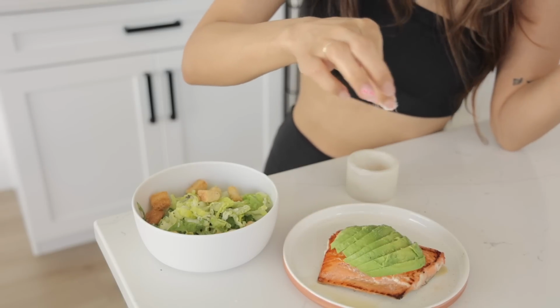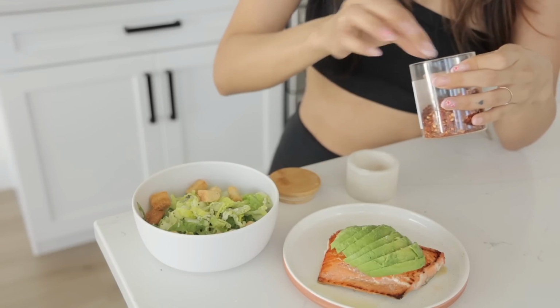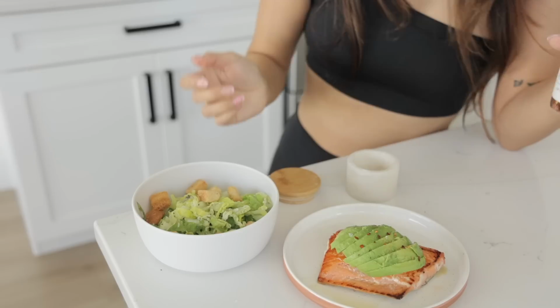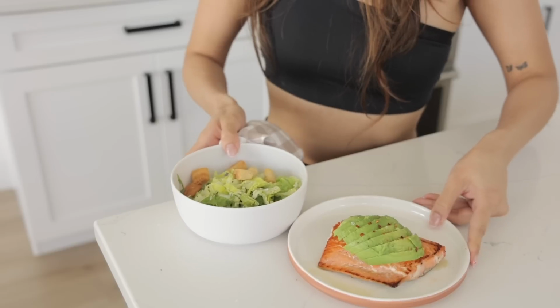Then I'm just gonna top it off with some salt, the avocado. And then maybe a little bit of red pepper flakes. Would it kill a vibe or what do you think? I can make it look interesting. I'm not gonna put too much on, I'm just gonna ruin it. Yum!